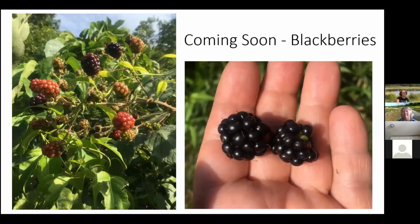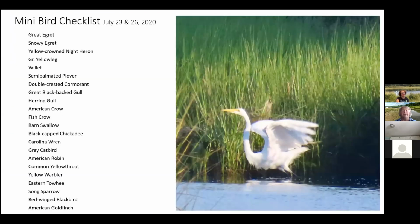And they're coming still. Also on that path, we had not only red blackberries, but a few red blackberries going towards burgundy, going towards black. And these were the first 2 blackberries eaten by me this year. One was a little tart, one was nice and sweet, and together they were perfect. And there's my mini bird list for this week's adventure at Andy's Way.